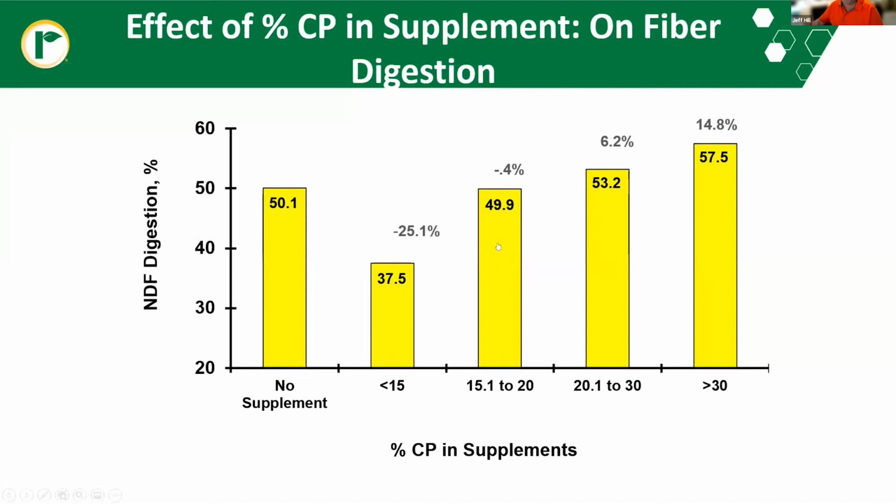So then if we go to this kind of 15 to 20%, it's basically neutral, right? What we're saying here is we can get more energy to the animal without negatively impacting digestibility. So this is kind of a neutral situation. You can keep a rule of thumb to always just use 20% protein. A lot of the industry is built around a 20% range cube, right? The idea behind that is that we can put extra energy into the system and not negatively impact forage.